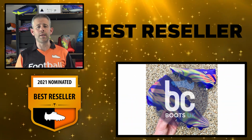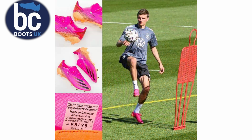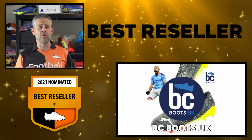This guy's super unique, BC Boots UK, selling boots that players have actually worn, or at least match-prepared boots for players. Sometimes you can see the little details on the boots that have actually happened to the boots in game. Just incredible, all sorts of players' boots on there. You've got to go and have a look at all the different ones on there, especially the little varieties and special things.